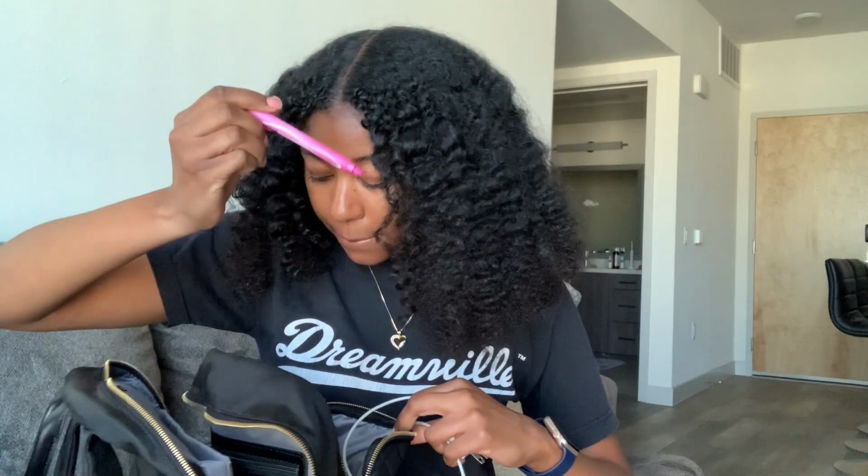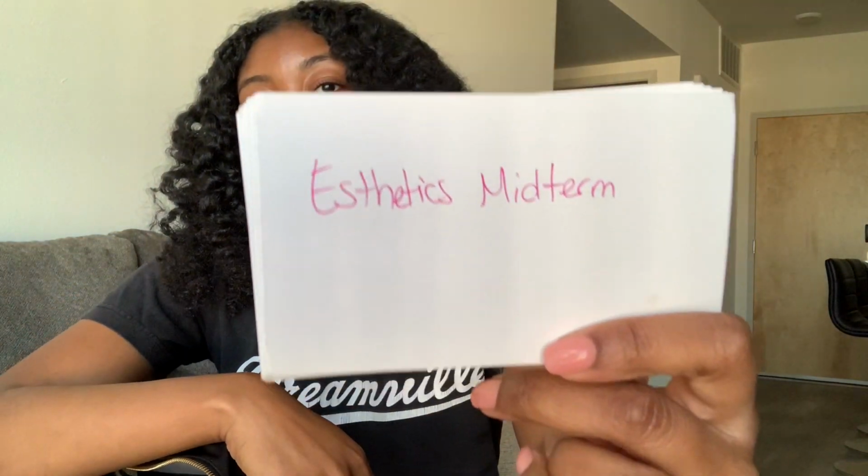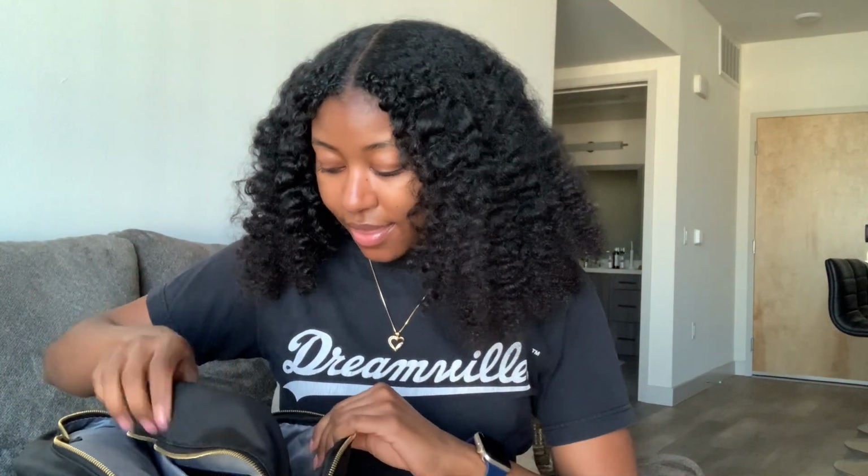And I carry my charger, of course. And I have some pins. And the last thing that's in here is note cards. This was from, oh, it says it on here, my aesthetics midterm. I decided to do flashcards this time around. I usually don't do this, but when I do use flashcards, the material sticks way better. So I decided to try something new and use flashcards. So that was that. That's all that's in there.